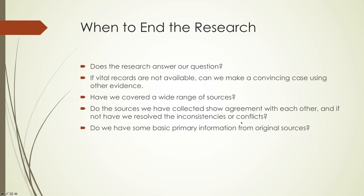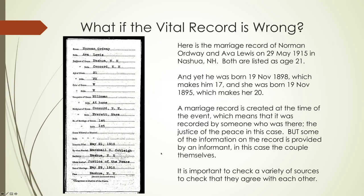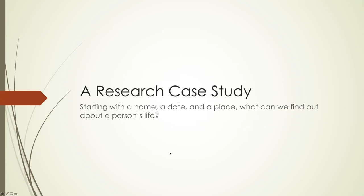So anyway, figuring out when things end, sometimes I just get exhausted and say I'm not going to look at it anymore. So there's that. But does the research answer the question that we started with? If it doesn't, you're really not done. If the vital records are not available, can you come up with other evidence? Anyway, those are some of the things that I've been playing around with.